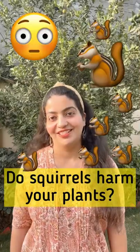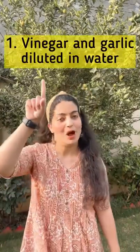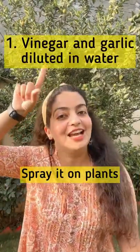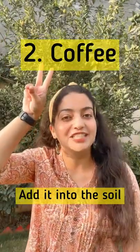Squirrel attack alert. Do this if you're facing a squirrel problem in your balcony, terrace, or garden. Number 1. Vinegar and garlic diluted in water. Number 2. Coffee. Squirrels hate the smell of coffee.